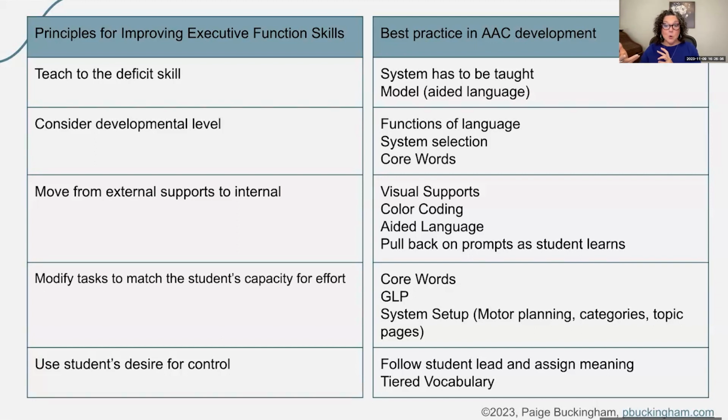Are we focusing on core words? And when we look at the student's desire for control, this is where we follow the student's lead on communication and we assign meaning to it. You know, if the student says apple out of the blue, we don't say, oh, that was just a mishit, you didn't mean apple. You would say, oh, are you hungry for an apple? Or we did see an apple on the apple tree today. So you're going to assign some different meaning to it.